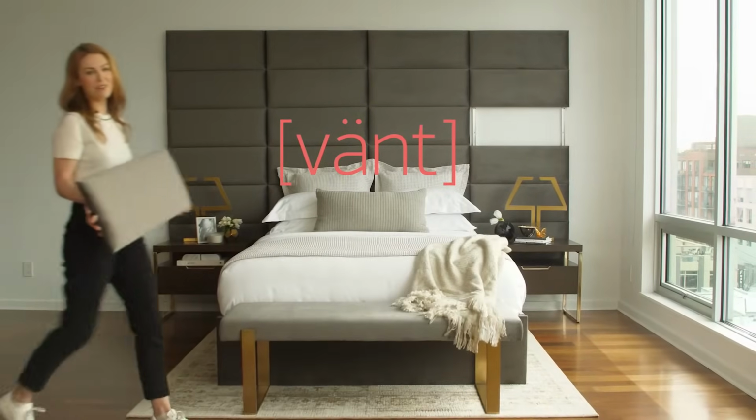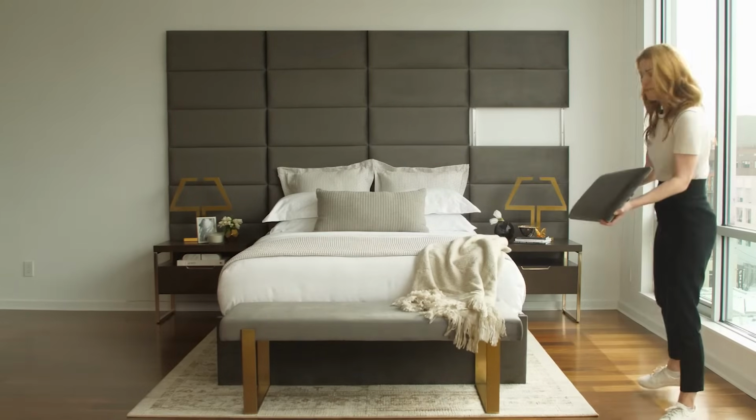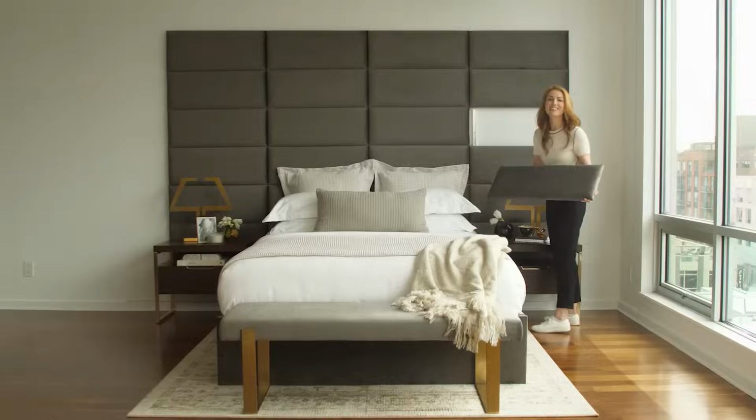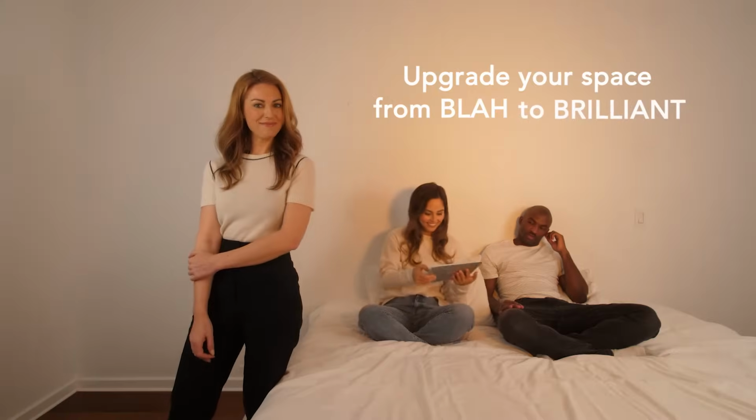With our unique and decorative furniture and home decor collection, including upholstered panels, matching platform beds, and side tables, you can transform any room in a snap. Let me show you how VÄNT can upgrade this space from blah to brilliant.